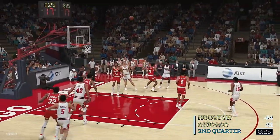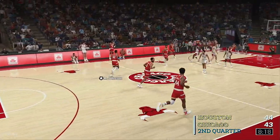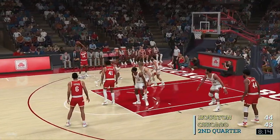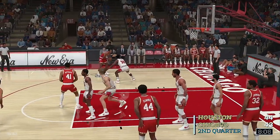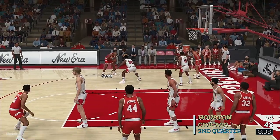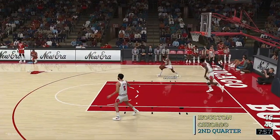Pass to King. Fires from the wing. And the Bulls take on 2 more. When you've got Bernard King on your team, you're expecting big scoring nights. It's surprising when he doesn't go for big numbers. He's just that good. Now, here's Scott. Here's Pittman. High post try, and he comes up with the deuce. And the Rockets lead by 3.